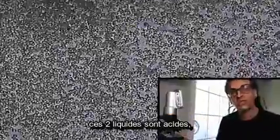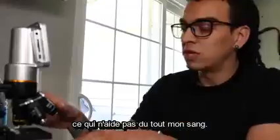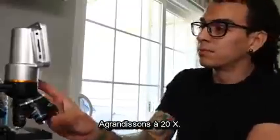Alright guys, so this is a 10 times zoom, and I can clearly see more cells moving around. Not as much as I would like to, but just keep in mind that I did drink coffee and I did drink Dasani, and both of those beverages are really acidic, full of protons, so it doesn't help my blood at all. So let's go at 20 times zoom.